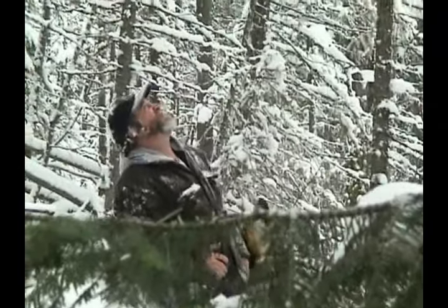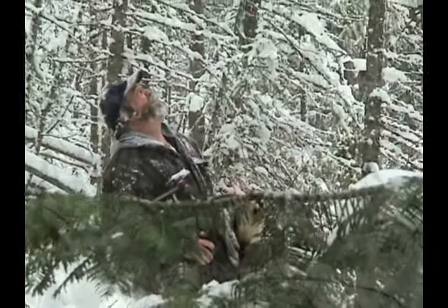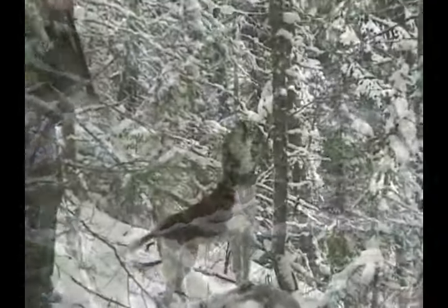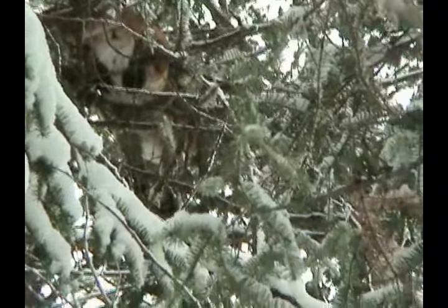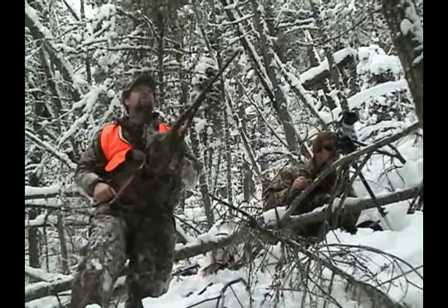Feels like the first time every time I catch him. Ben, you're the man, bud. I know. That's a big female. From here I can see the other black spot. Well, Moondog did his job today.